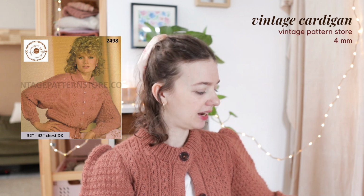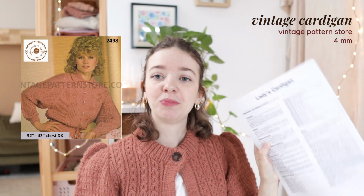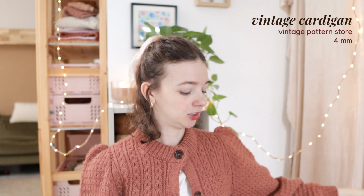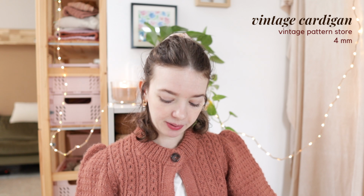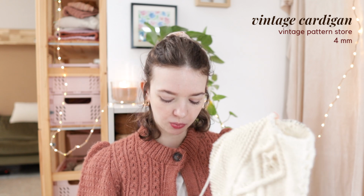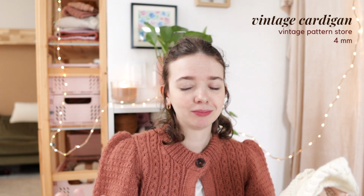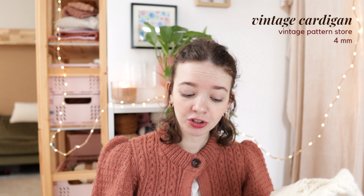It doesn't really have a name. The title on my printed pattern literally just says Ladies Cardigan. So there you go. It is a paid for pattern, but I think it's just someone that reproduces these patterns. So I'm not sure about the legal aspect of it, but I'm assuming that it's okay. I'm not sure. But like I said, it is paid for. It was around €3, so it was very affordable.